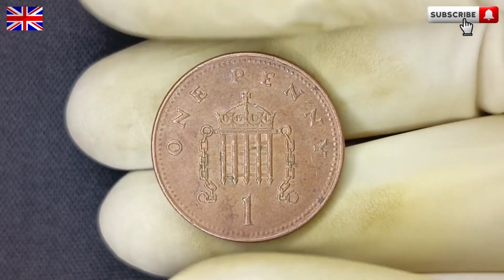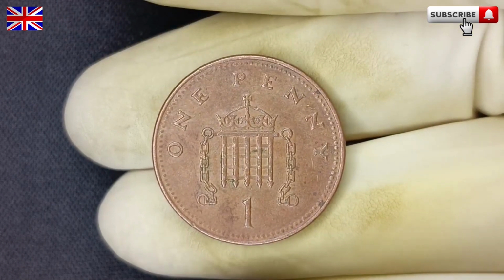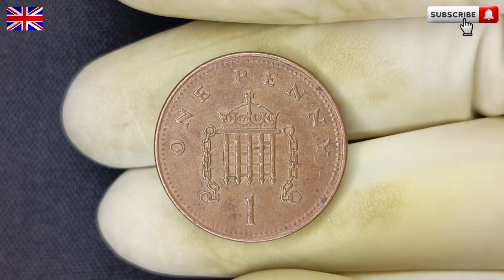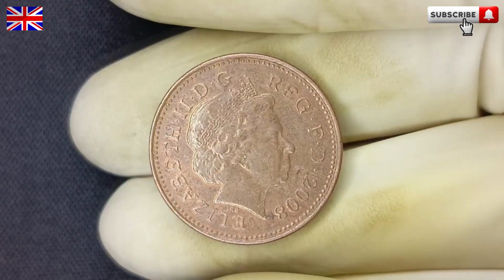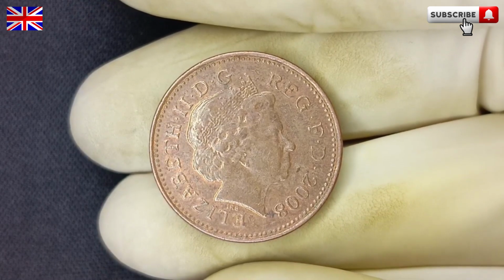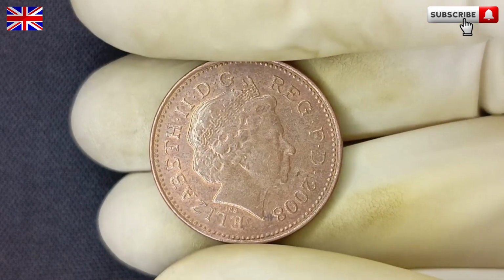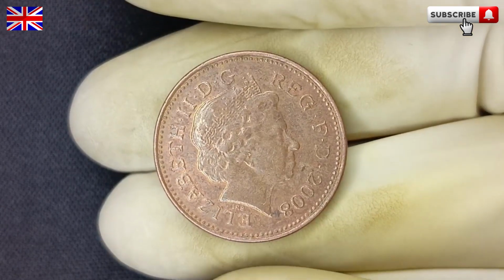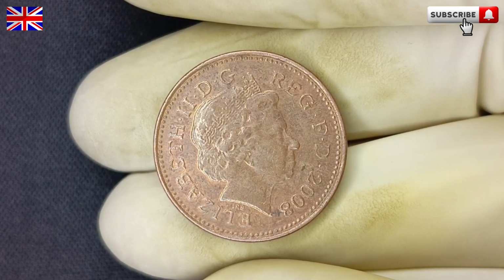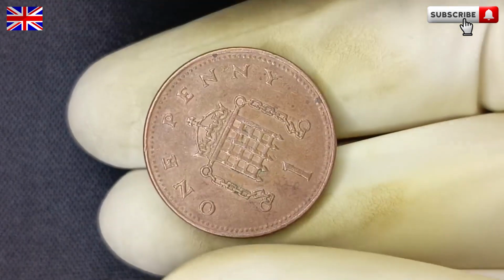The coin's appeal extends beyond rarity. It encapsulates the end of an era and the beginning of another. Queen Elizabeth II's reign, at the time still strong, was entering its later chapters. The British monarchy itself was facing new waves of global attention, and the Royal Mint was embracing bold design changes that symbolized a move toward modernity while still anchoring itself in tradition. The 2008 one-penny mule error is, in many ways, a snapshot of this moment, when old and new collided in the smallest and most unexpected of places.